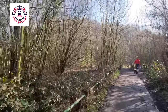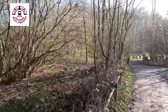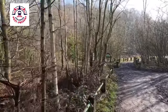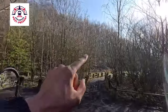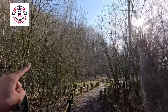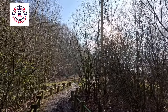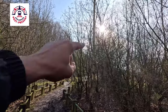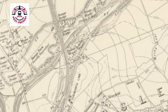So this would have been an extended part of the railway line that connected with the Hull and Barnsley Railway, bypassing Ardsley Tunnel. At the other side, now this isn't track bed here, but the Ardsley Tunnel would have then emerged on the outside, just somewhere down there, and then carried on towards Monk Spring. So just a little clear up of where we've just been.